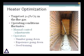Recommended excess air level in the flue gas for gas firing is 2% to 3% oxygen. For oil firing it is 4% to 5% oxygen. The performance of each fired heater can vary easily, and that is mainly because of the manual control and adjustments that the operators have to make every day to the heater. The number of operators is small, and most of the time they don't have the required experience to deal with the problems that a fired heater can have.